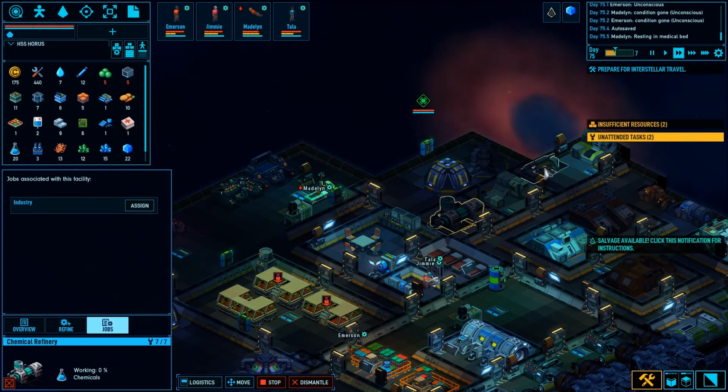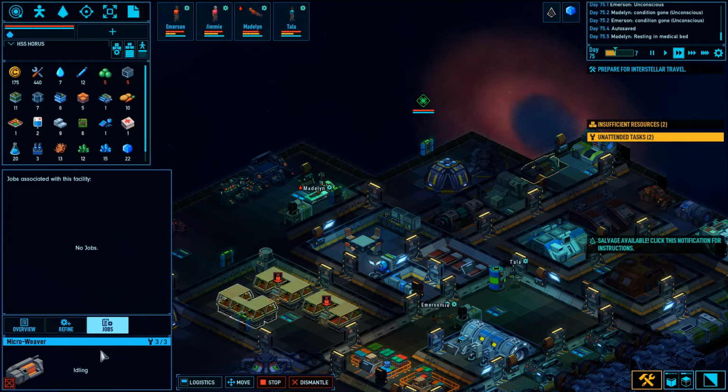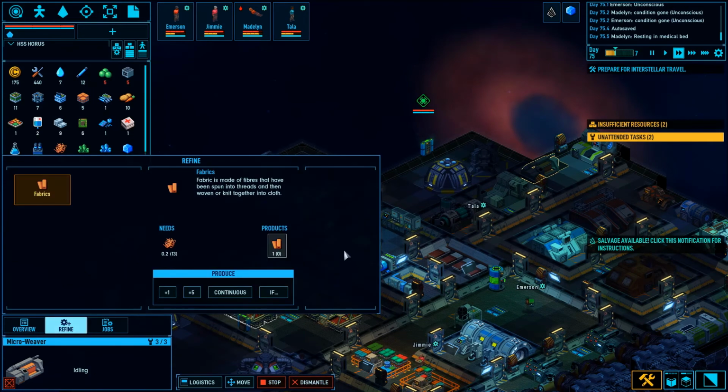Let's take a look at our microweaver here. Did we ever tell this to make any? I don't think we did. So, I think the idea was we should just keep 5 fabrics in stock. Or should we just make it continuous? Because there's no use for that fiber otherwise. Let's just make that continuous.